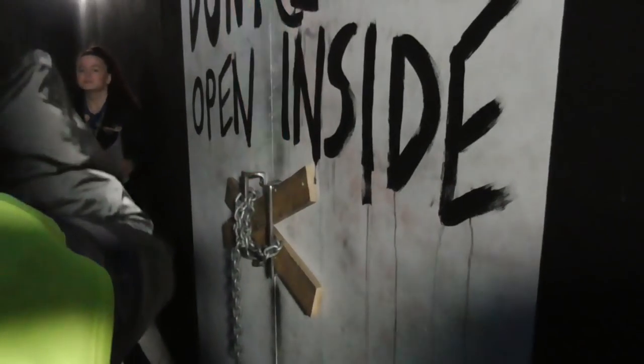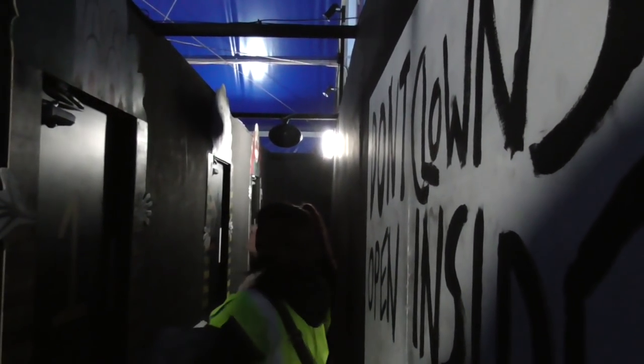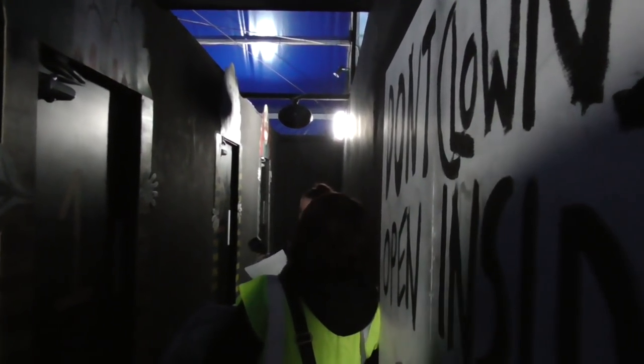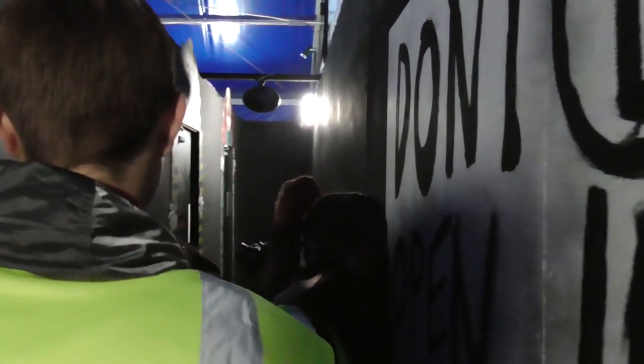And then along this wall here, we've got three different rooms. So it essentially allows the guests to pick where they go, which we did in Cabin in the Woods.